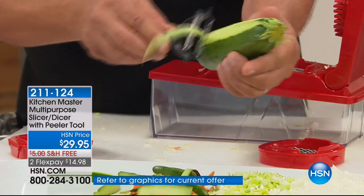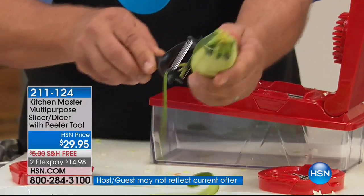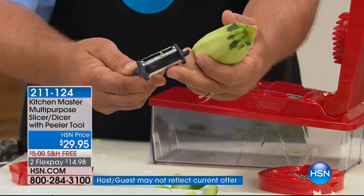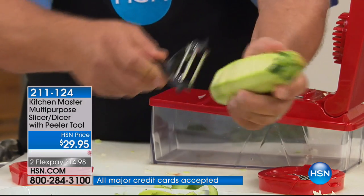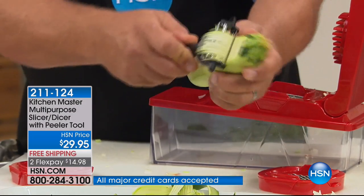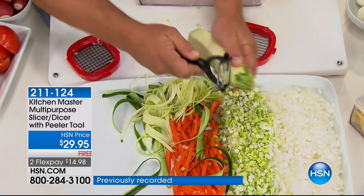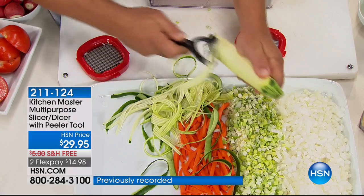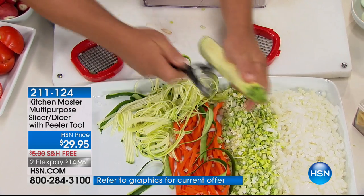For peeling kiwi fruits, apples, cucumbers, zucchini, carrots, potatoes, it does a really super good, quick job. Now, if you flip it over, this side has the julienne teeth, so now you can get that angel hair julienne cut for your zucchini pastas. They're healthy, they're good for you, low carb. Look at this. I mean, make zucchini pasta angel hair style in seconds with a peeler.